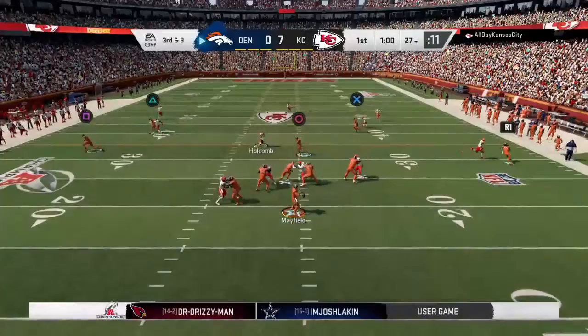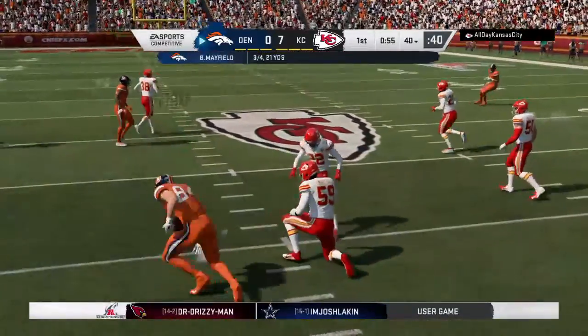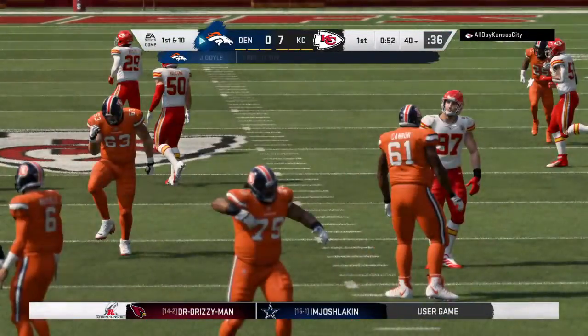On third down, Mayfield. That's complete to Jack Doyle, the tight end. Tally, that is catch number 1 for him in this AFC Championship. It's a first down.